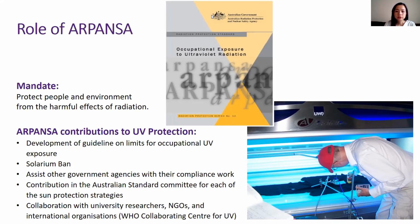And we also contributed to the solarium ban. So a picture here on the bottom right, showing an APPA staff member who was doing measurements on solariums. And this led to the body of works that contributed to the banning of solaria in 2015. We also assist other government agencies with their compliance work.